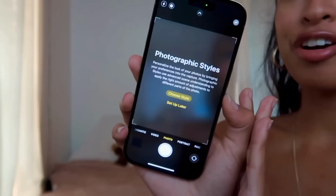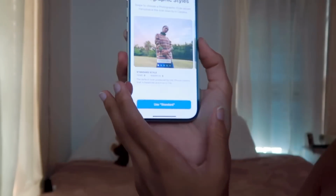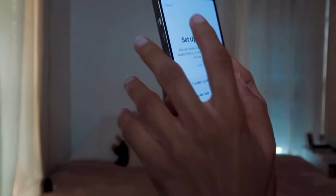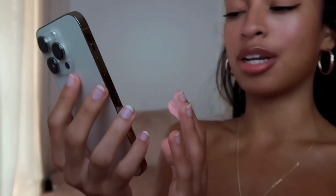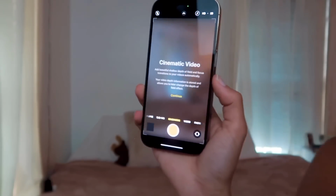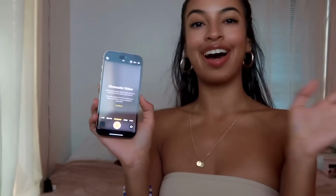Moving on, photographic style. Personalize the look of your photos by bringing your preferences into the capture. What does that mean? So I'm gonna click choose style because I don't know what it means by that. Also, there's standard, then there's rich contrast, vibrant style, then there's warm. Oh, I gotta set up my cellular, hold on. Transfer from nearby iPhone. There's a cinematic video, which the iPhone 13 already had, but I didn't have the iPhone 13, so this is very exciting for me. I'm super excited to try this out.